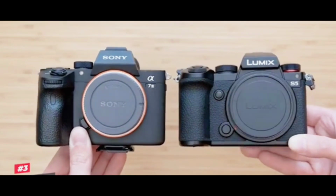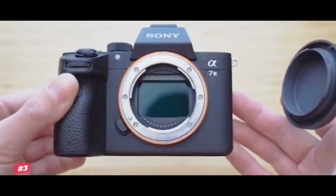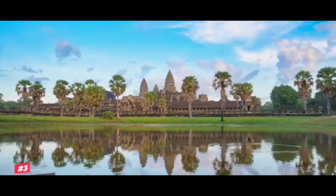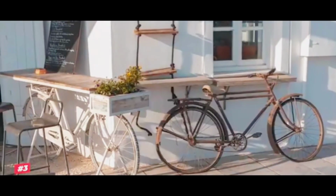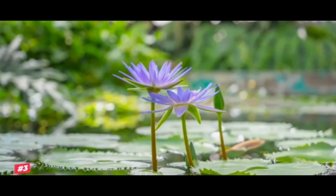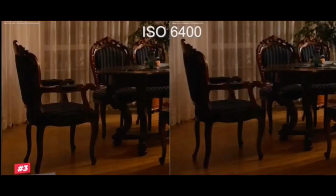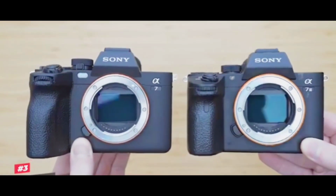The rear 3.0-inch tilt angle display is touch-sensitive, enabling you to set the focus point and browse through images quickly. Also tweaked is the 5-axis in-body image stabilization system that now provides 5 stops of stabilization. For video capture, you'll be able to shoot in 2160p at 24 frames per second, and the full width of the sensor will be used.